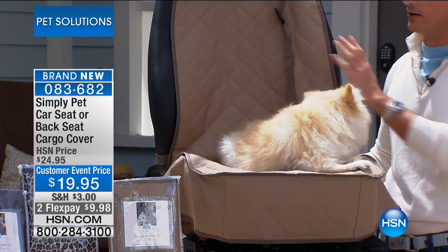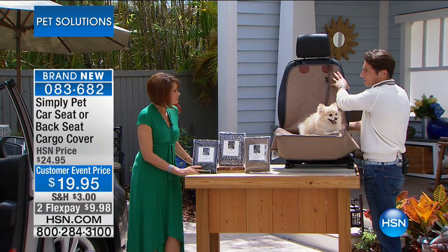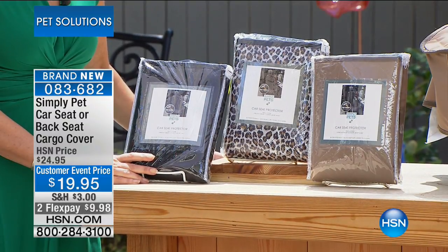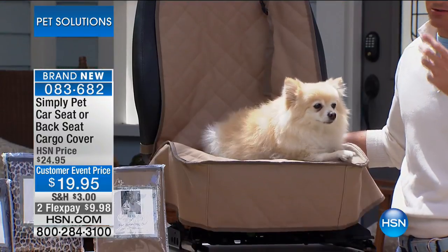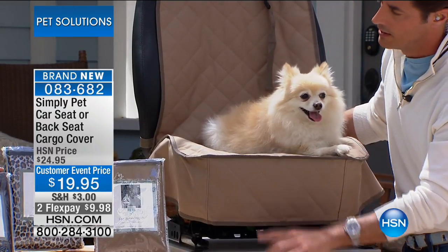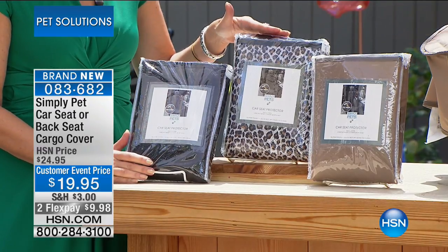It comes in three different colors, and this is for your car seat in the front, and it can also be used at home. Like if you have an office chair, which I do, and your dog sits on top of you and is eating a bone and gets all slobbery, you can put this on the chair. Just protect your furniture. There's three different colors: black, leopard, and khaki, which we're using here.